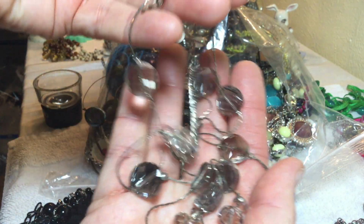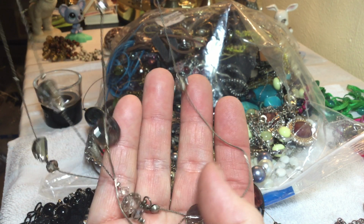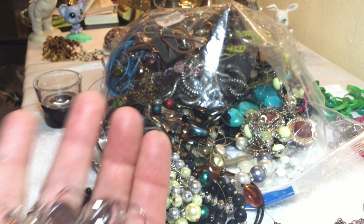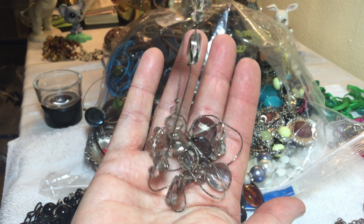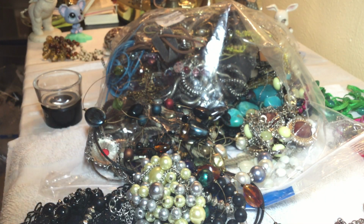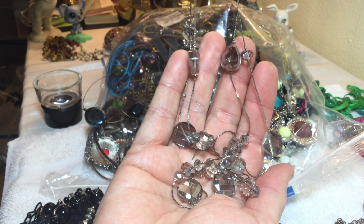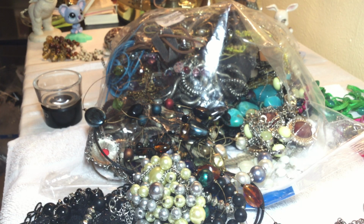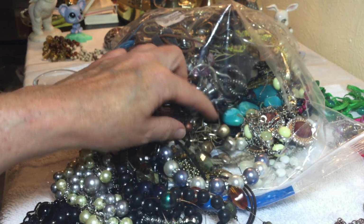This one's pretty. It's glass. And I want to say it's not super clear, like a little bit of a smoky look to it. And it is pretty. It is very long. See how it's kind of smoky? So you would probably double that up. But that is a pretty necklace. You don't see them smoky like that very often. I'm enjoying this bag. This is wonderful.